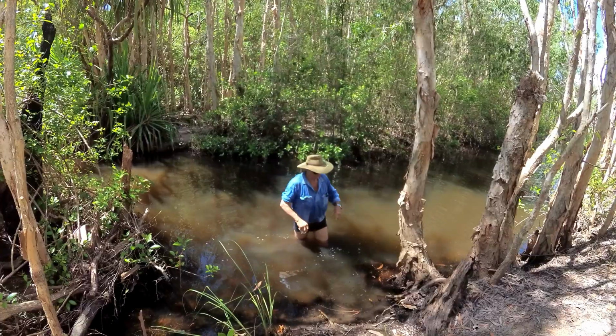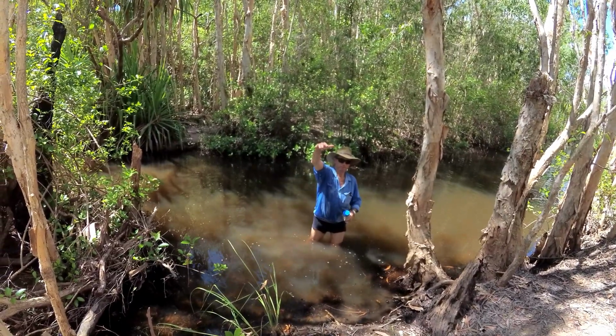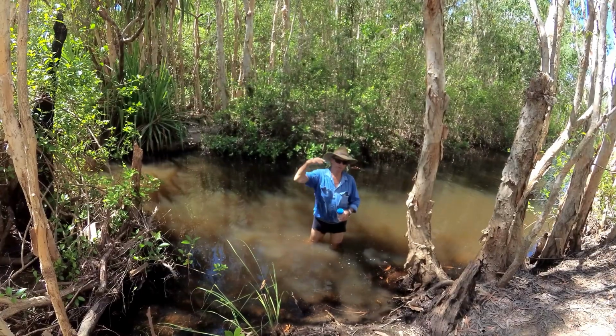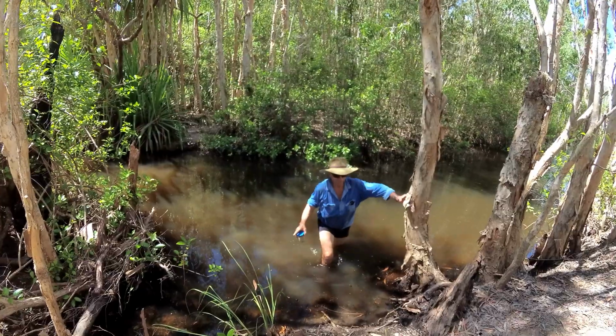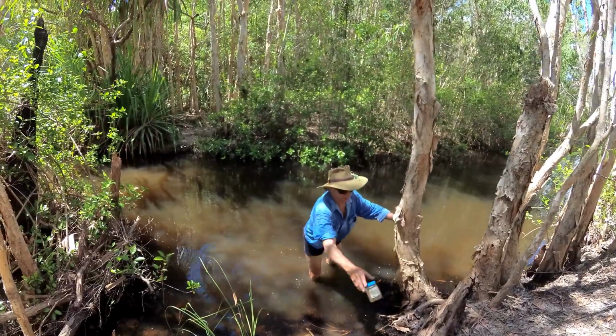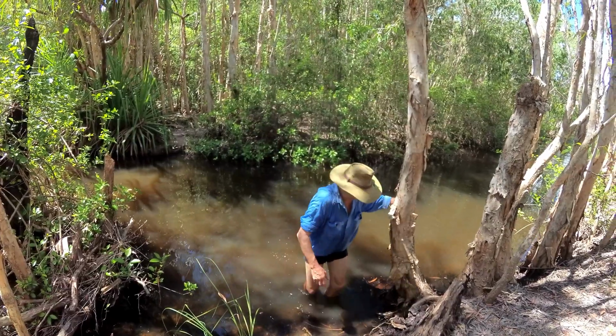I could have shown you how high the water got. I reckon it was about this high when it was really full. And it drained 1 metre in 12 hours through the culvert, and over the road. It goes over the road when it gets that high. Up there.